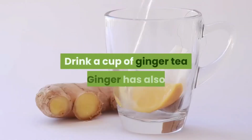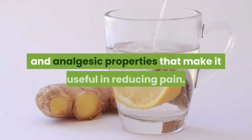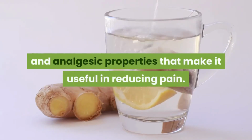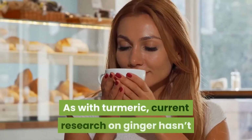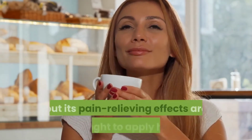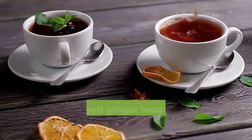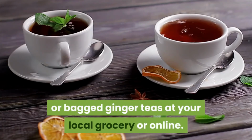Drink a cup of ginger tea. Ginger has also been shown to have anti-inflammatory and analgesic properties that make it useful in reducing pain. As with turmeric, current research on ginger hasn't looked at its efficacy for chest pain, but its pain-relieving effects are thought to apply here. You can find loose or bagged ginger teas at your local grocery or online.